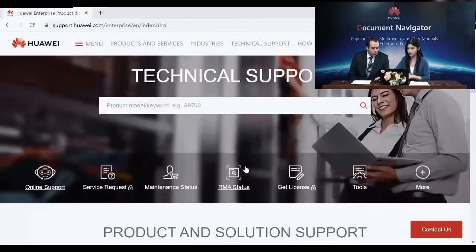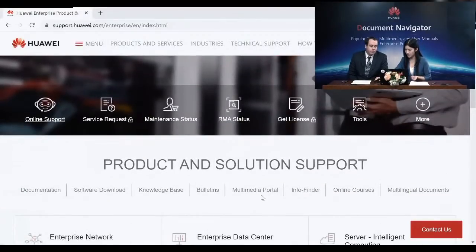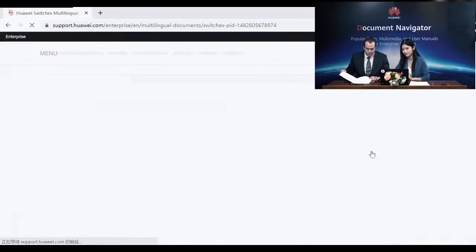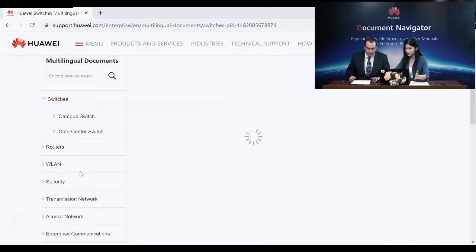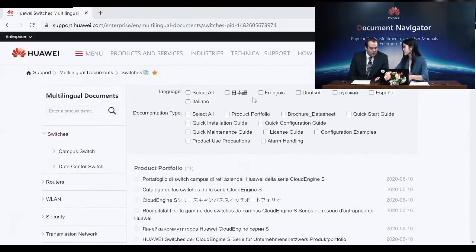And here we also have the info finder, the knowledge base, software download, and all the documentation about our products. We provide documentation in 10 different languages, and you can get them all from the multilingual document page. You can select the products from the left and select the language from the top.